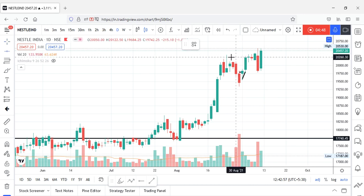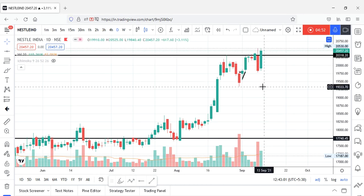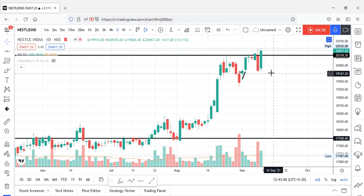Also, it broke what one can say was the strong hurdle zone, which acted as a strong resistance. And on Friday we saw a very good, decisive close in Nestle. So I think Nestle will again be on radar. Those who are holding Nestle can definitely hold, with further targets of somewhere around 22,000 or 23,000 on the higher side, and the stop loss would be 20,000 or 19,800 on a closing basis. So Nestle will be another pick I would look for.